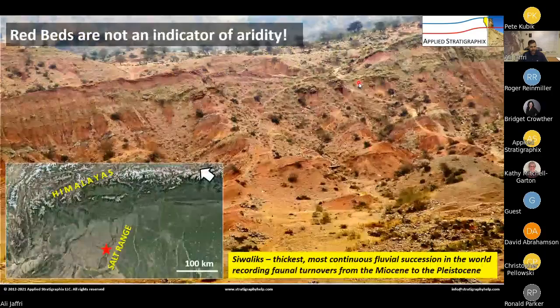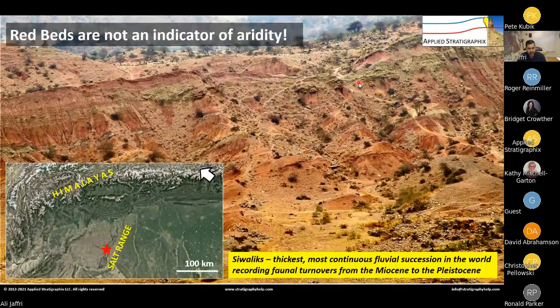Let's look at some red beds, because I'm originally from Pakistan, and when I was in high school, I started volunteering for the local museum, and I was out there measuring a ton of stratigraphic sections when I was 15. In this series called the Shivaliks, which is the thickest, most continuous fluvial succession in the world, it records sedimentation all the way from the Miocene to the Pleistocene. This picture you're looking at, these are red beds in the Shivaliks, northern Pakistan. Here's the Himalayas. It's right between the Salt Range and the Himalayas.